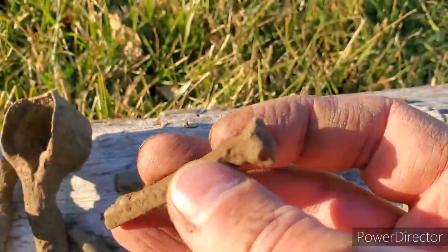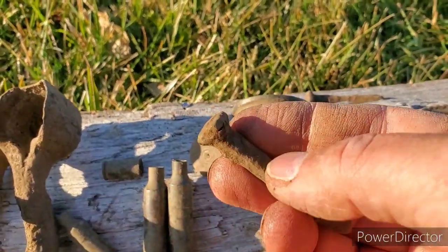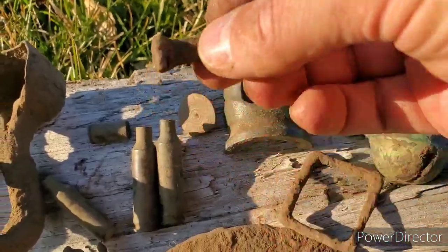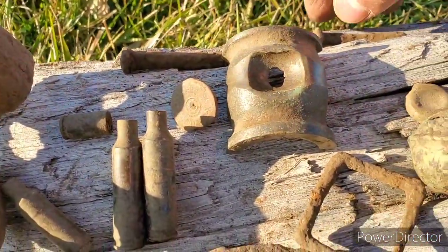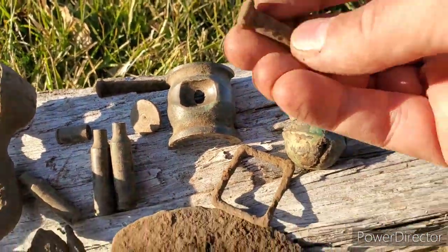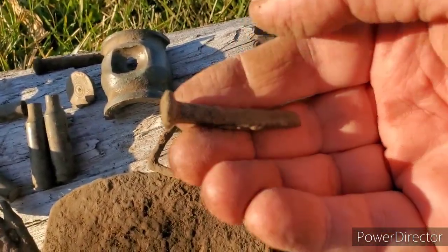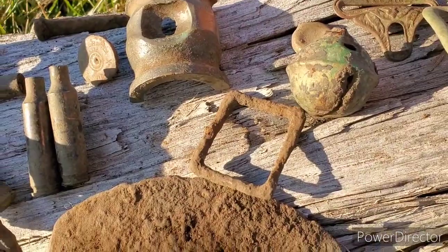I never get tired of digging old square nails. First of all, they tell me where buildings once stood, but to hold this knowing that it held a building together starting 150 years ago always amazes me.